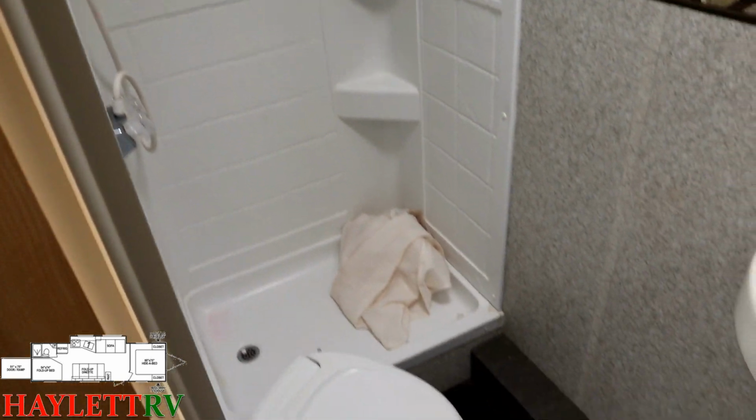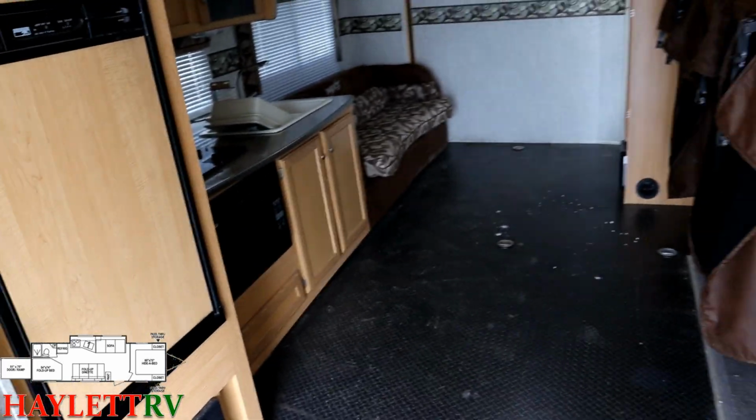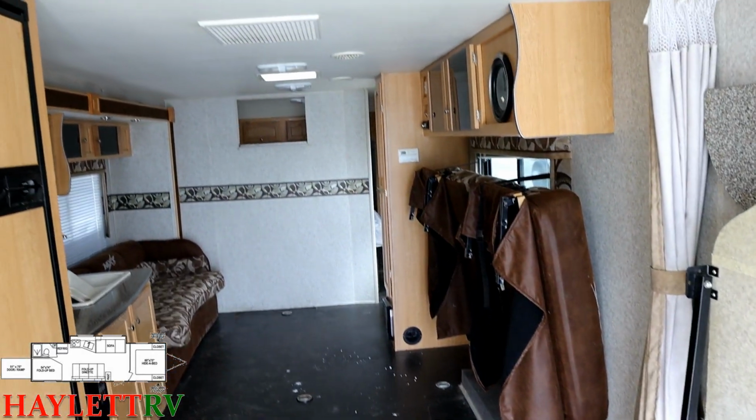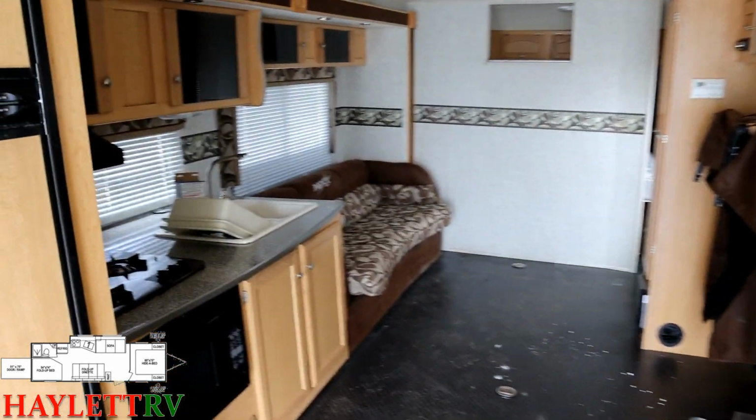Simple and effective is really kind of what this brand does. Even when this is brand new, this is never the biggest, fanciest, shiniest kind of camper out there. It was always made with a little bit of a simplicity and a budget mindset applied to it. But there's nothing wrong with that. Not everybody needs a Taj Mahal.